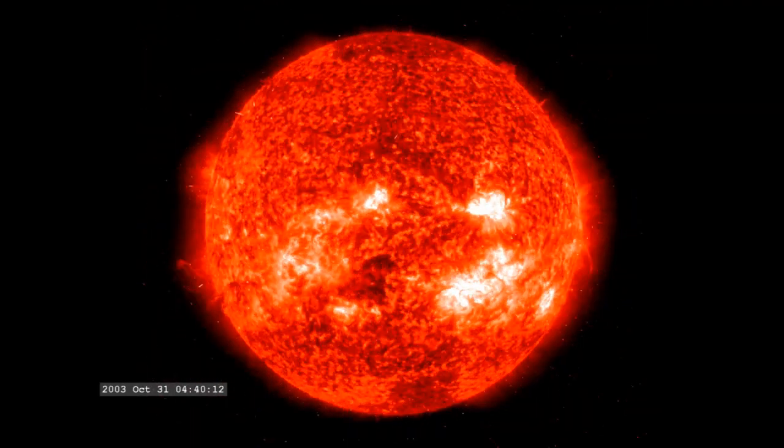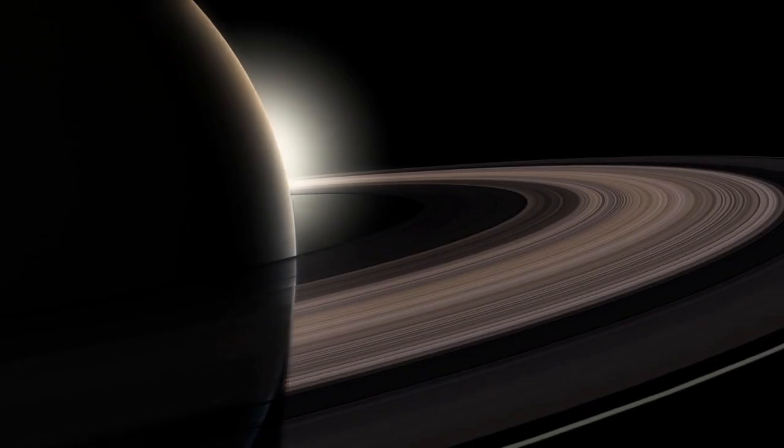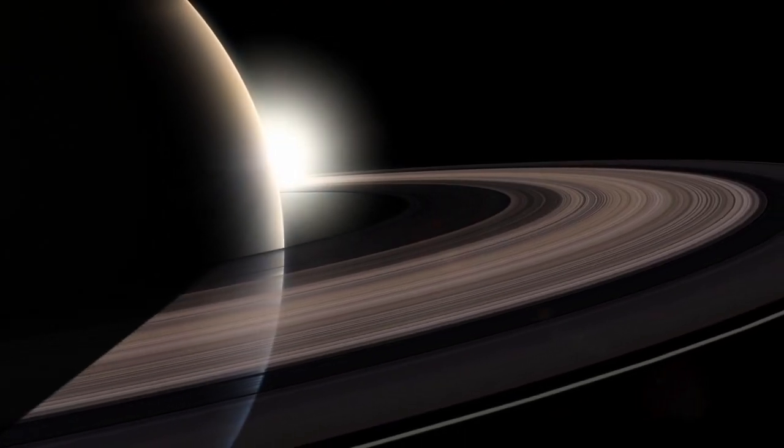Despite its remoteness, the Sun is still Saturn's parent star, and, as we all know, the parent's influence is far-reaching. The Sun constantly emits a stream of particles, called the solar wind, which reaches all of the planets in the solar system, including Saturn. Now, when this stream of electrically charged particles gets close to a planet with a magnetic field, like Saturn or the Earth, the field traps the particles and bounces them back and forth between the poles.